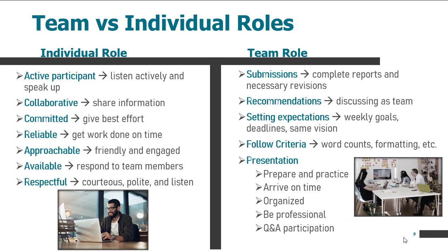You have 2 roles during Capstone 1. The first is your individual role to be an active contributor to team discussions, to be reliable in getting your assigned tasks done, and to be committed and respectful to your team members. This will be important as you are being assessed by your peers.